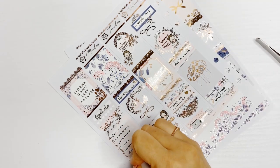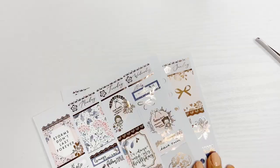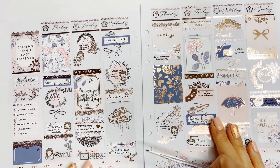I'm going to go. I'm going to let you enjoy the rest of this writing, filling in, because I do end up filling in these little extra bits here and there.